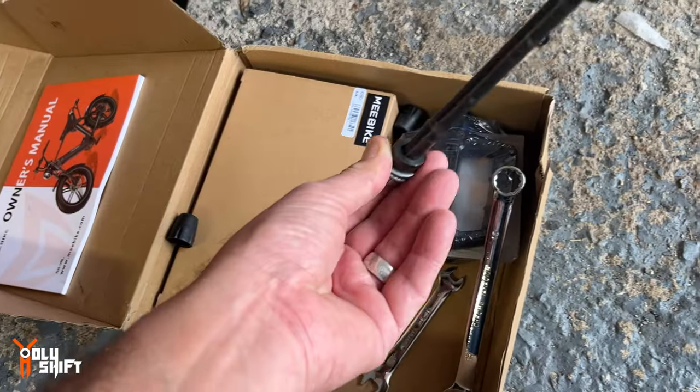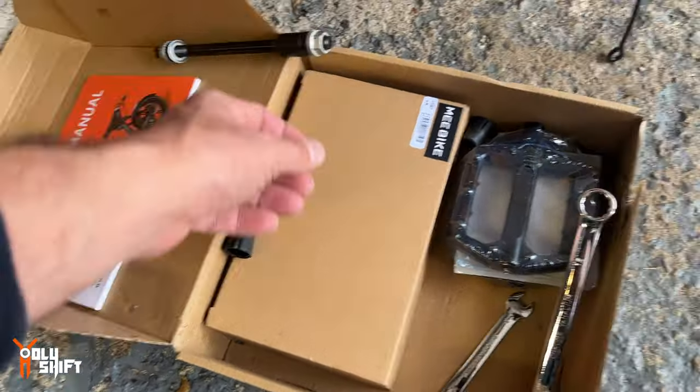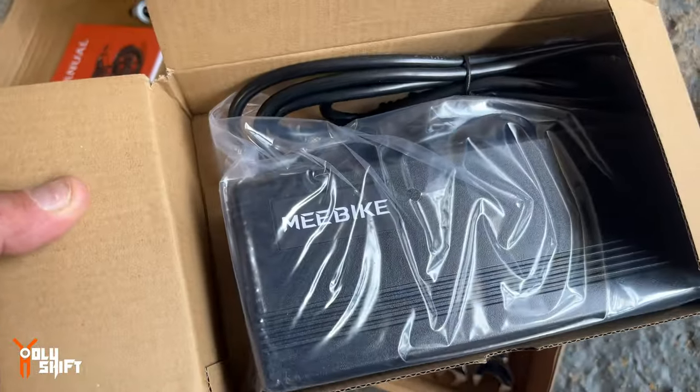That's the front axle for the front wheel. Pedals. Oh, that's the charger. Charger with their little logo, MEEBIKE. Pretty cool.